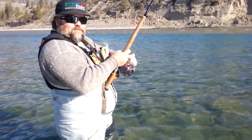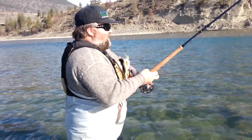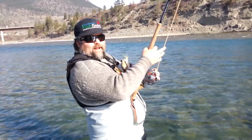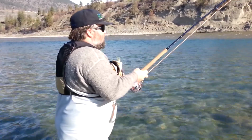Tied up a few fish finder specials last night. I was sitting at my desk at work, and they've been hammering them today. How long have we been here? About an hour? Yeah. 2nd fish. Been pretty good.